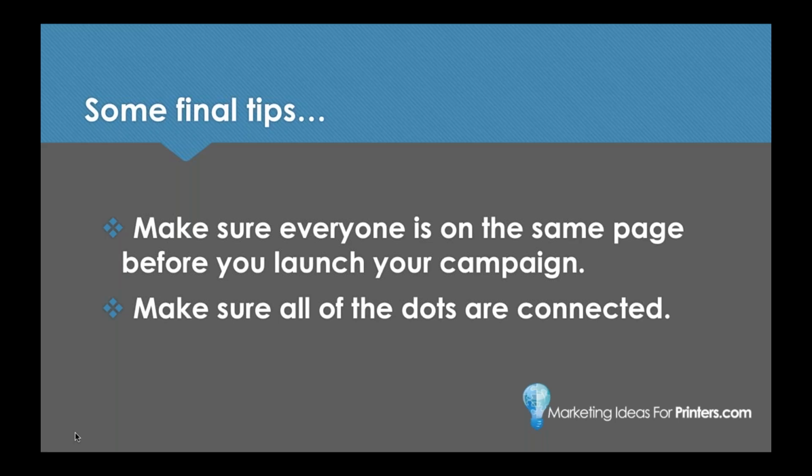Same thing, have your project managers or your customer care people, whatever they're titled at your print shop, have those pieces accessible to them so that they know, oh, this is the email they got, and this is what the direct mail postcard looked like. And they have all those pieces together.